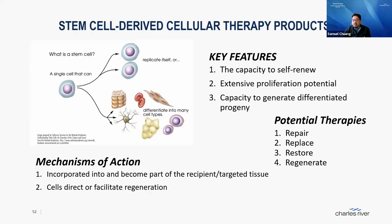Stem cell and cellular therapy products are unique in the sense that we take patient cells or other cells from humans and then manipulate them to have new features to replace defective cells in a patient. And so there are a number of different ways that this is being leveraged. The mechanisms can be incorporation into a tissue or to help start the regeneration process in an organ or tissue.